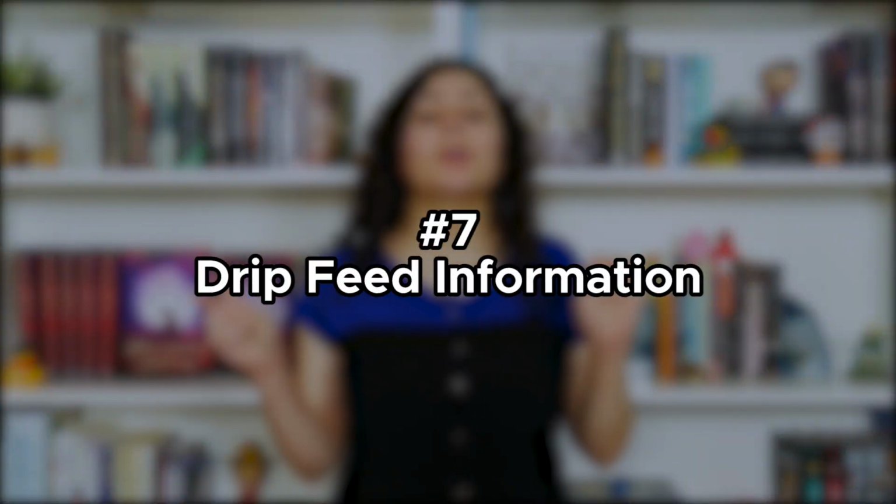Number 7. Drip feed information. It's important to create backstory, but that doesn't mean you should reveal everything in an info dump. You want readers intrigued, not overwhelmed. So reveal little bits of information as the story goes on. This should be gradual. When it's the right time to reveal a piece of the puzzle, you'll share it with readers. Just don't share it all at once.